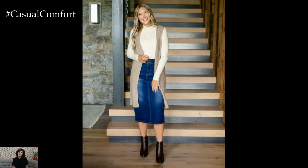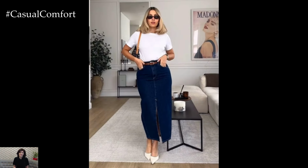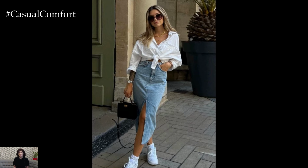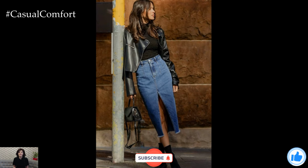The Denim Midi skirt is more than just a passing trend, it's a lasting staple. From its flattering fit to its endless styling options, this piece is a must-have for anyone looking to elevate their wardrobe. If you haven't yet added one to your collection, now's the perfect time to do so. You'll find that it quickly becomes one of your most reliable go-to pieces.